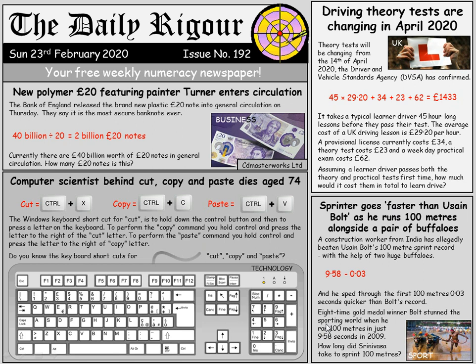So all we really have to do to work out how long it took him to sprint 100 metres is take 0.03 away from 9.58. We're basically just taking 3 away from the hundredths column. There's no borrowing from next door, so we can just do that mentally. The answer we were looking for there was 9.55 seconds.